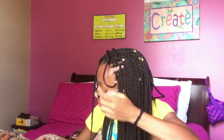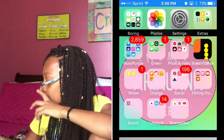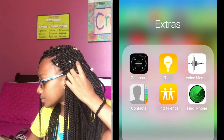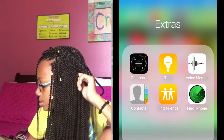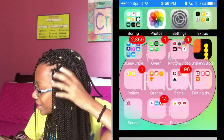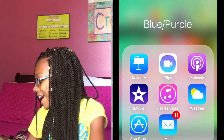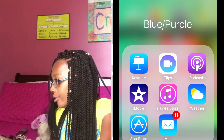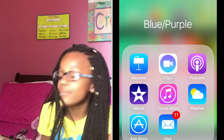So yeah, the next category we have is, ouch, that hurts so bad. We have photos is our next app. Then we have settings. Then in our extras, we have compass, tips, voice memos, contacts, find friends, and find iPhone. So then in the next one, we have our bluish/purplish. And we have Keynote, Clips, Podcast, iMovie, iTunes Store, Weather, App Store, Mail, Live Me, and Zillow.